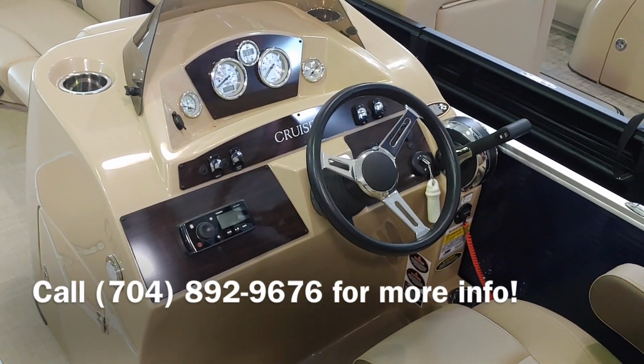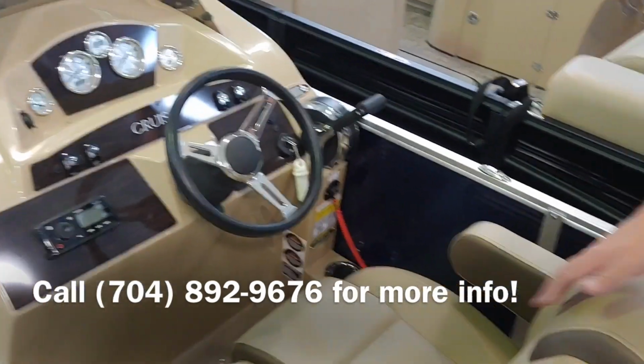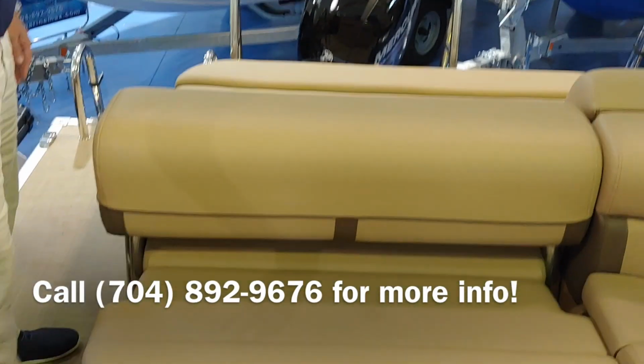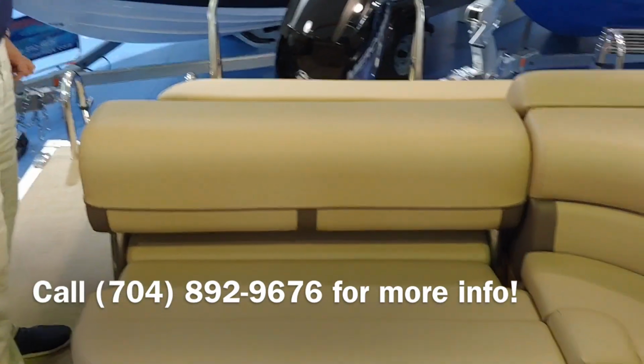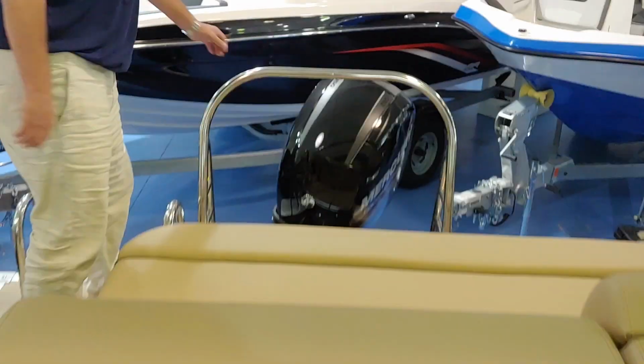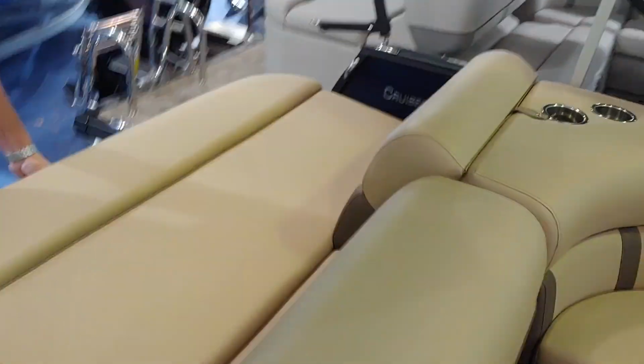This boat has a mechanical 150 horsepower outboard. Cup holders everywhere, like I said. Moving back, you can see the SL layout. It's a single helm chair with a single lounger layout in the rear. You have a tow bar back here, towing, tubing, skiing, whatever. A 150 horse outboard. You also have a big trunk area back here for storing all the goodies.